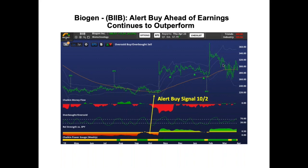And the stock has continued strong today because biotech is the answer to this crisis we're in, this existential health crisis. But in every industry group, there's good and bad. And this is where this methodology that has gotten me through 8 bear markets can help you.